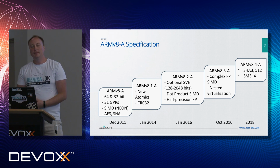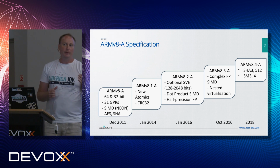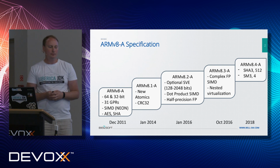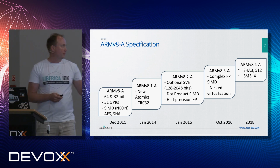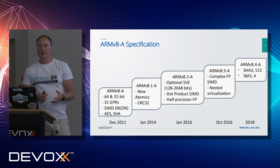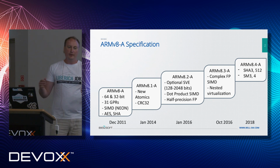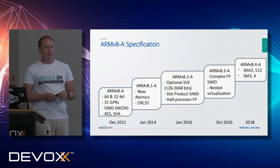vector extensions. So you see here on this slide, there's a bunch of extensions related to ARMv8, which is a new version of the architecture, which has been developed for many years. And what is not on this slide: this year, ARM announced two interesting extensions, SVE2, so the next portion of vector stuff, and also transactional memory.